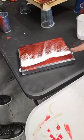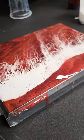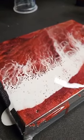I like how the red blended up in there right there. That's super cool. The cells are starting to pop up. Yeah, right, it popped up a little bit more.